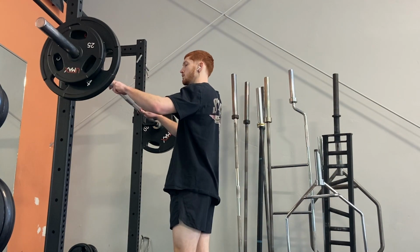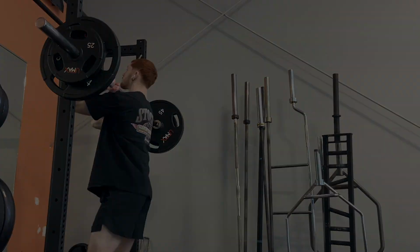However, if you're still having trouble, it could be your hips or your knees, and those are different problems. But I think most people, it's their ankles. Yeah, so squats are good.